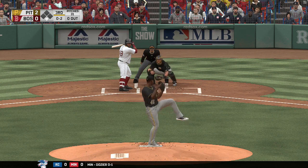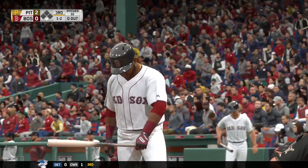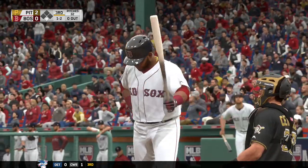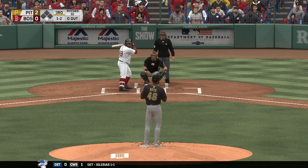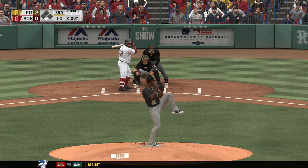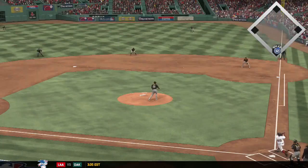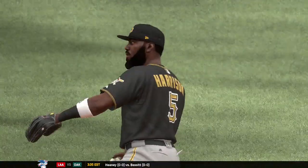Pitch on the way. A little bit off the outside. It's 1-2. Wow, that's a tough pitch to take. 0-2 fastball just off the corner, and I mean just off the corner. 1-2. Here it comes. A shot to second base and handled for the first out.